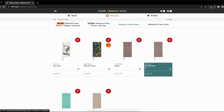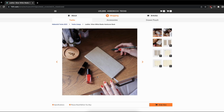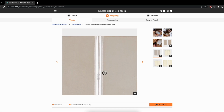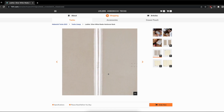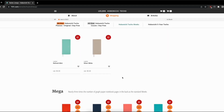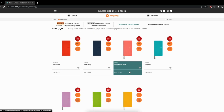Wow. I'm obsessed. And then now we have that plaid again, and then the leathers. So this is kind of neutral. Well, no, it looks shimmery. Oh, it's shimmery. Oh no, why'd they do that? Ugh. That's disappointing. Okay, so that's the end of the regular weeks. Let's scroll down a little bit and just look at the megas, even though I'm not considering them.